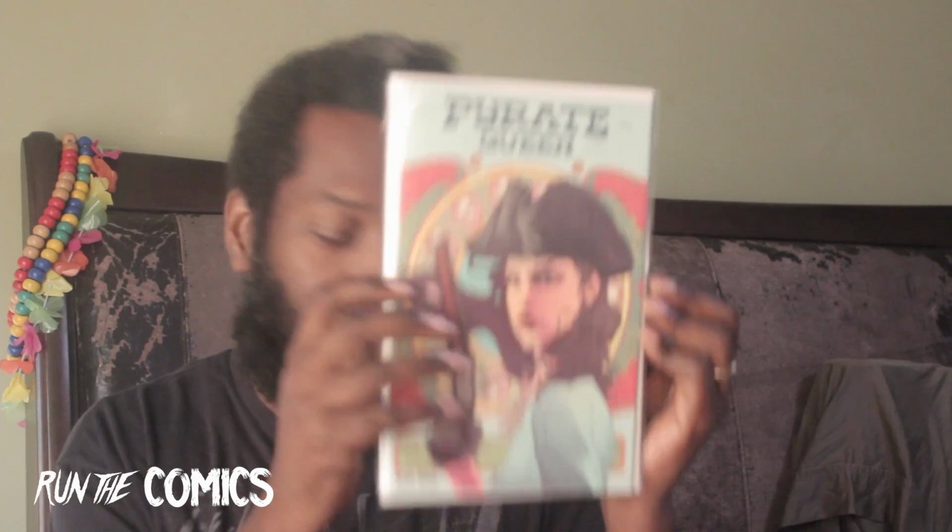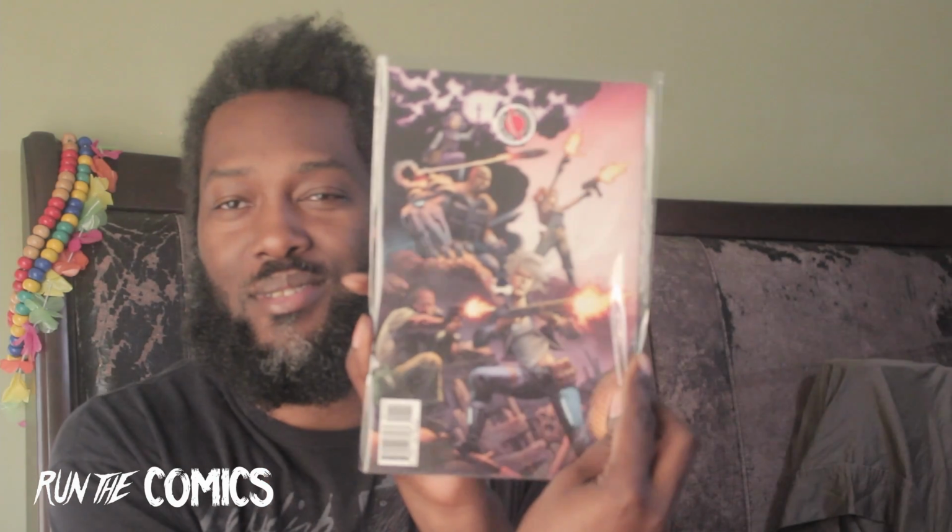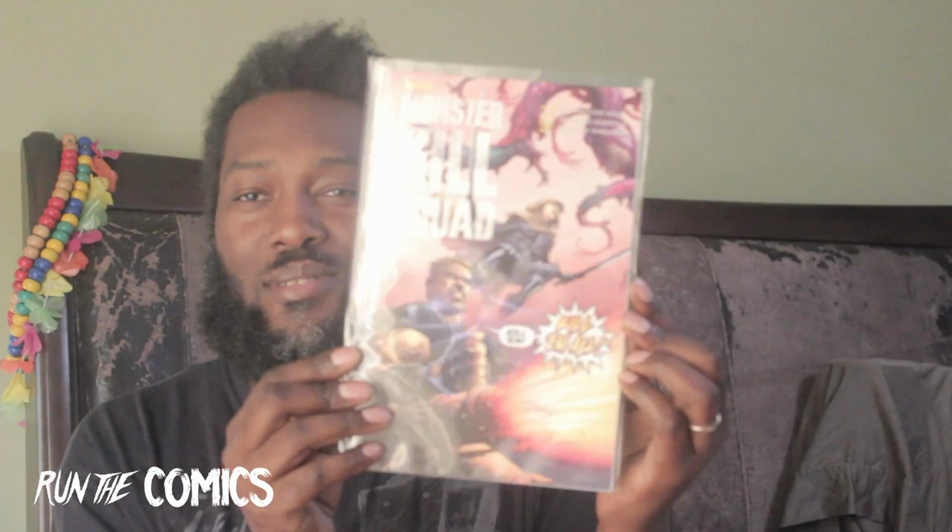So we got that, and also Monster Kill Squad, which I read. This one's about a team that go out to kill monsters. So yeah, they run out to kill all these different types of monsters, and it's a specialized team to do that. So this is one of those crazy comics which I really like.